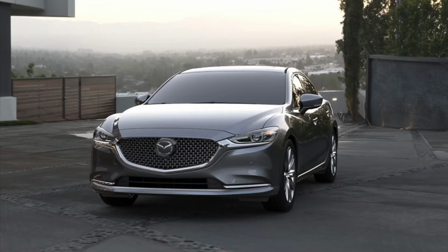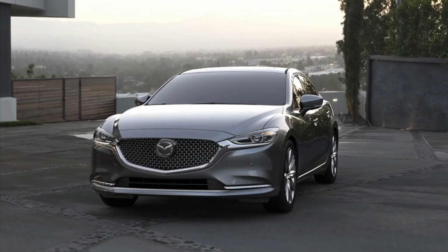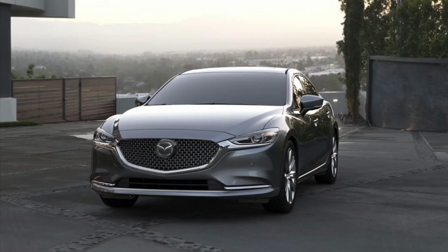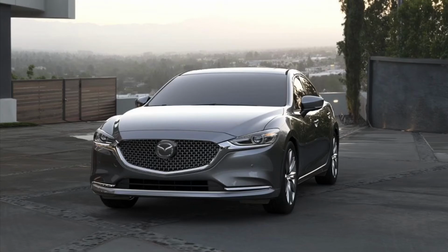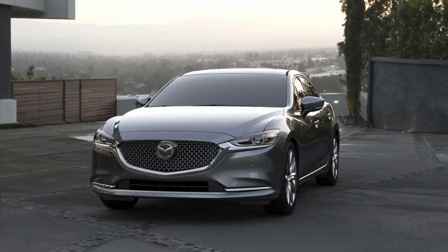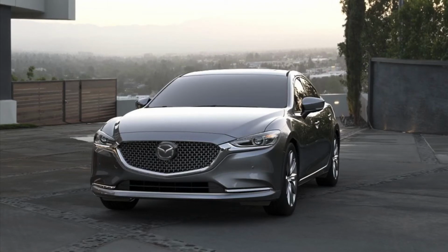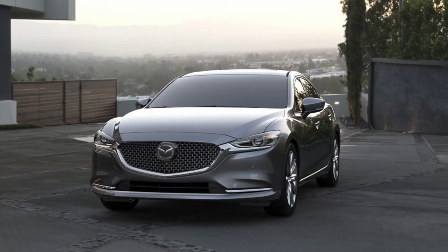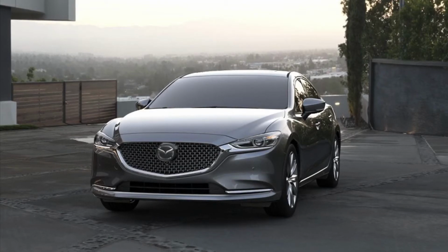$24,100 for the base trim, which is the Sport, followed by the Touring, which starts at $26,700, then the mid-level trim, which is the Grand Touring, which starts at $29,800, then the Grand Touring Reserve, which starts at $32,300, and then finally the cherry on top, the Signature trim, which starts at $35,400.